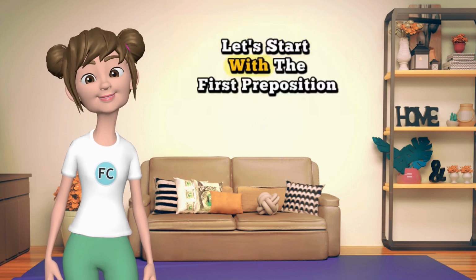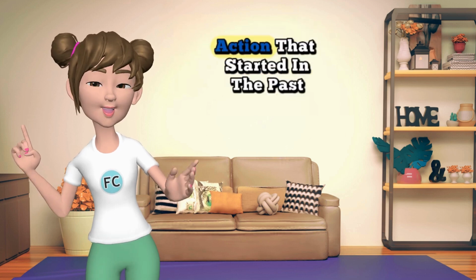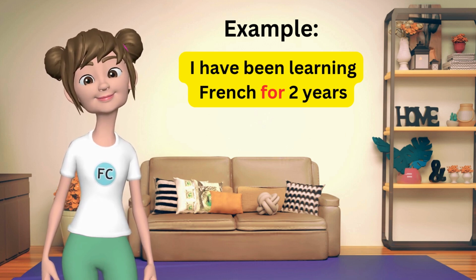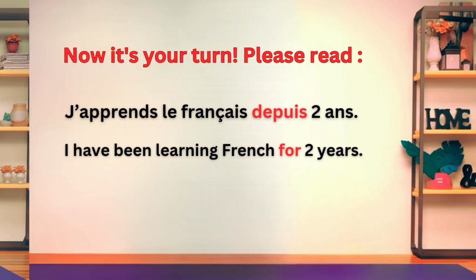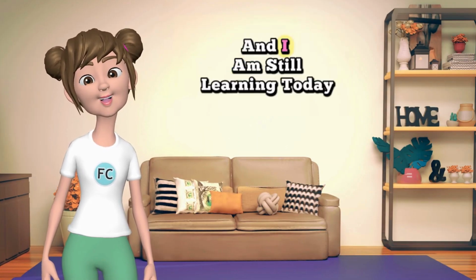Let's start with the first preposition. Depuis. This preposition is used to talk about an action that started in the past but is still ongoing in the present. Example: I have been learning French for 2 years. J'apprends le français depuis 2 ans. This means I started 2 years ago and I am still learning today.